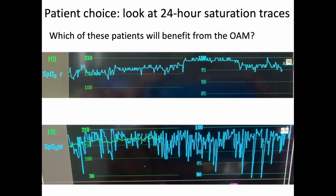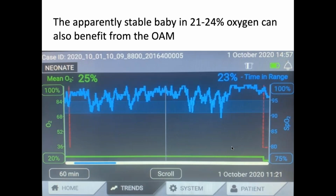Now, earlier on in my talk, you may recall I showed you this slide, and you probably all were drawn to this pattern at the bottom as being the kind of baby who would most benefit from the OAM. Well, let me show you another baby here. This baby was predominantly in air to 24% oxygen. And this is on a manual display of the 60-minute trend. And you can see the saturations here. The baby actually was in 25% oxygen here, and was on a number of occasions reaching 100% SpO2, and only 23% of the time within this range.